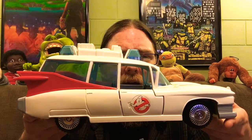All the stickers are pretty good. A little broken right here, but that's okay. I can deal with that. Pretty cool. If I can get it, I'm gonna break it. There we go. It's got the hook thingy. So yeah, who doesn't love a good Ecto-1, right?